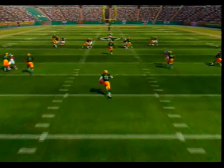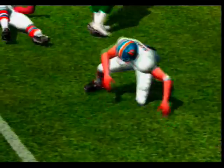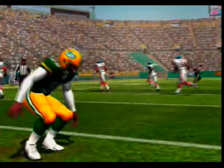From the three. Number 86 accelerates and takes it down to the 34.